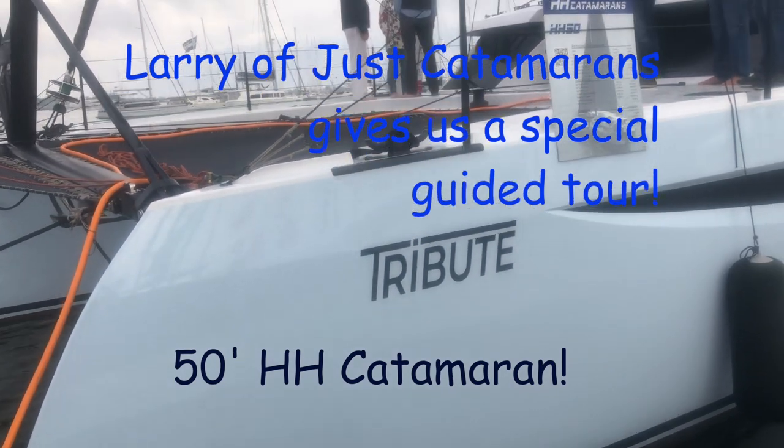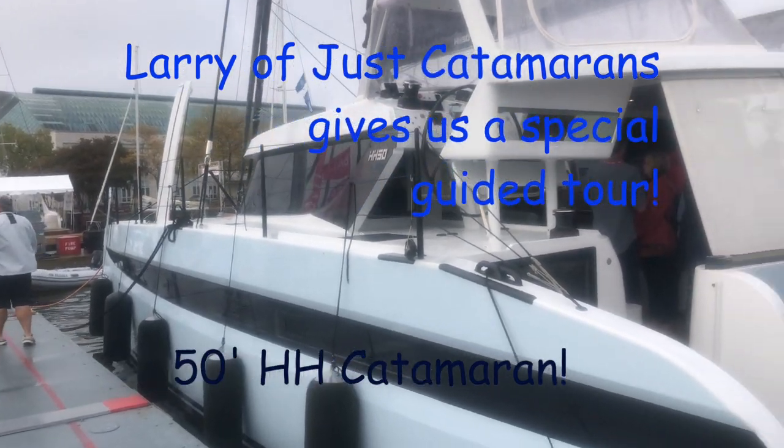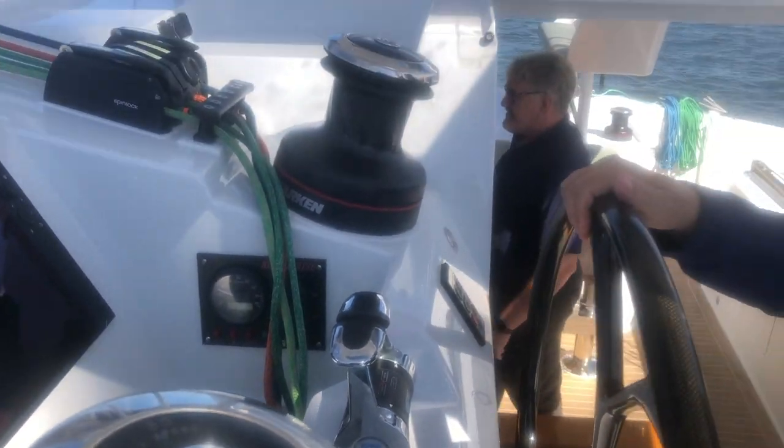One of the boat show highlights for both Lisa and I was a personalized tour of the 50-foot HH catamaran. Larry from Just Catamarans gave us a tour. We learned a lot. Beautiful boat and fast.